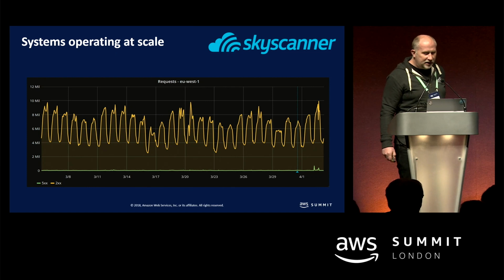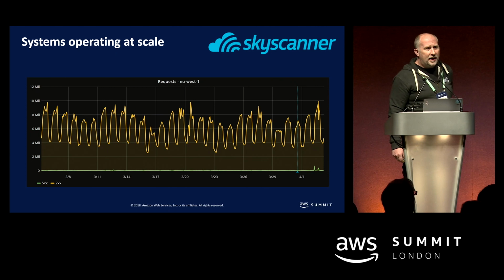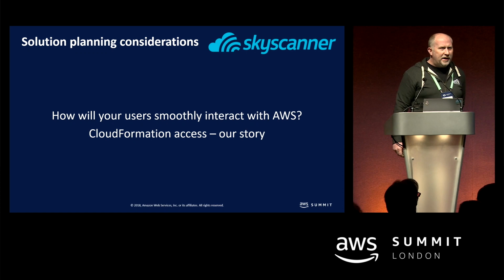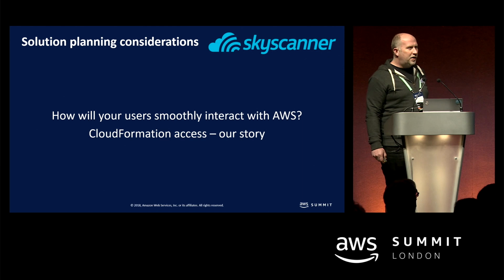So here's a fairly simple graph. One of our big systems in AWS runs up to 10 million requests per minute. That's all running in EC2 through NAT instances, which Alan's going to talk about later on in more detail, because we've got quite big ones and we had a few challenges in getting those scaled effectively. So one of the things you might want to think about if you're not in AWS already is how do you plan for your users to smoothly interact with AWS? We had a number of learnings there, because when we started, we didn't really think about this very well.